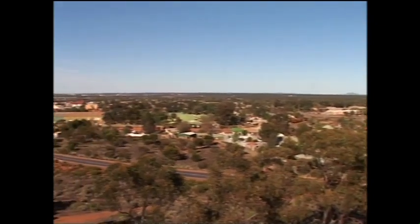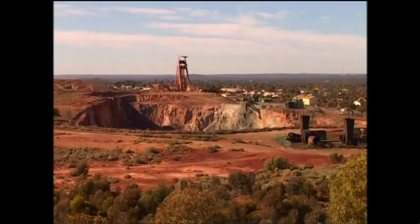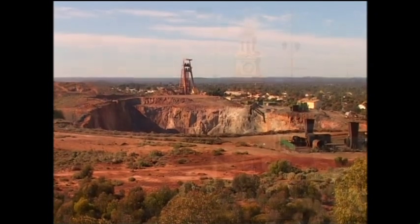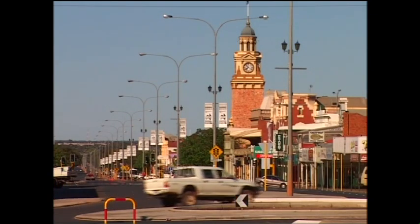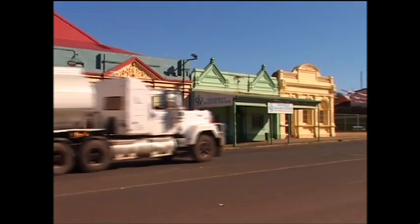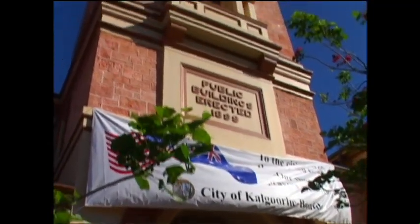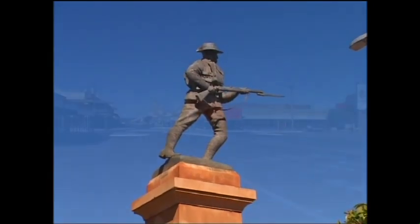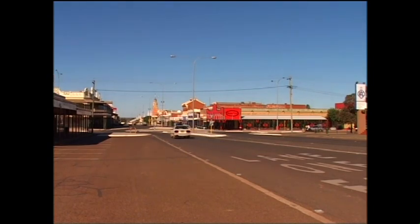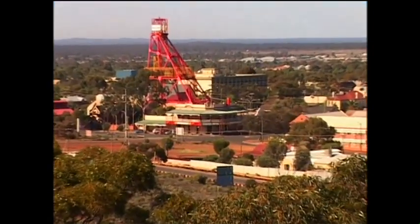Kalgoorlie is a regional city of around 30,000 souls, living in the midst of the goldfields of Western Australia. Kalgoorlie is built on the Golden Mile, the goldfields discovered by Paddy Hannon in the 19th century. Even today, rich gold deposits are being found under the town. And in the streets, the richness of heritage is maintained in the architecture as a memory of years gone by. Recent history blends with the past, with a banner proclaiming support for the families of American victims of the events of September 2001. But gold is the business in hand of Kalgoorlie and its residents. The town is built on businesses supplying services to the gold mines.